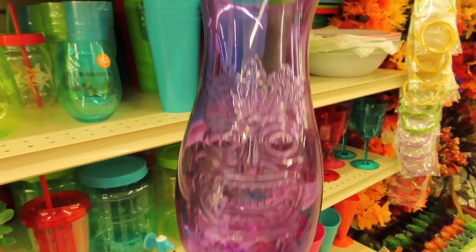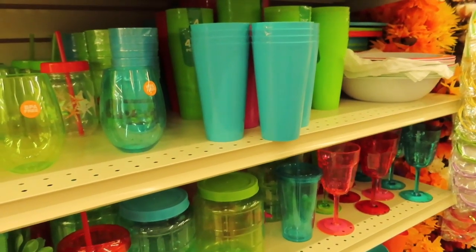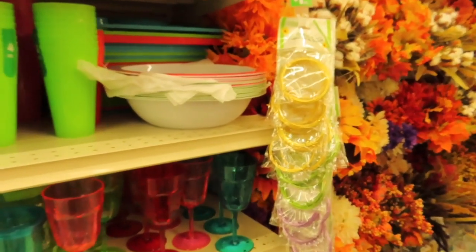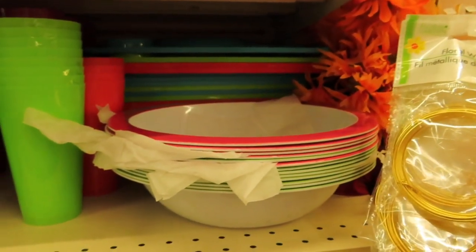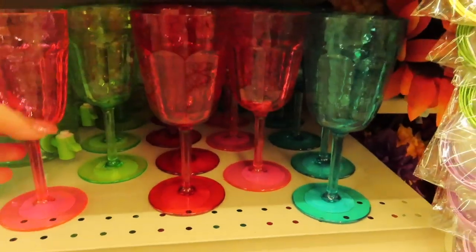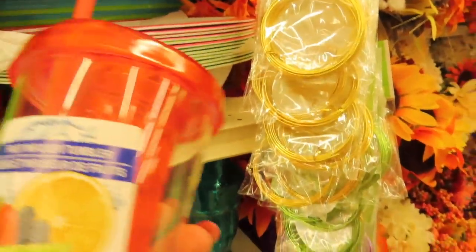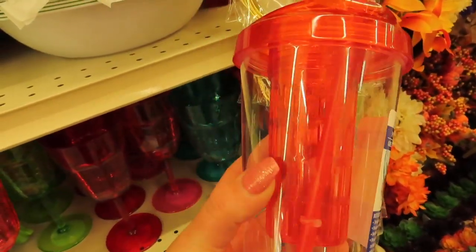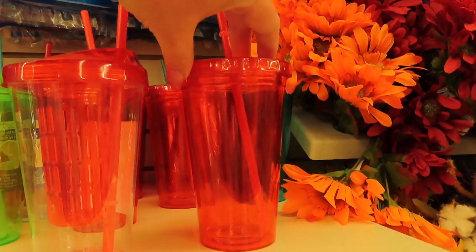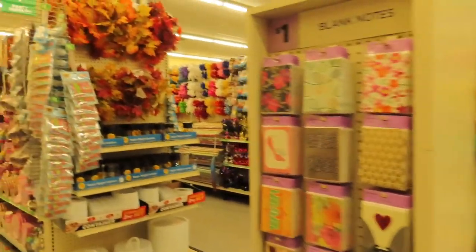That's pretty cool. It's kind of quiet in here, which is good, but the security guard, yeah, I know, security guard in a Dollar Tree is watching. Oh my goodness, look at these guys. That's cool. They have all the colors. And then also these for like infused water. So you put the fruit in the center. And they have different, these are just plain tumblers. Of course, all the cards.